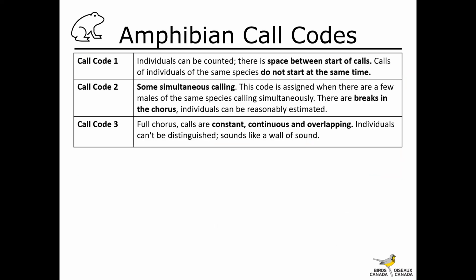Okie dokie. And one more thing to add to the mix. You might go, gosh, Leanne, sometimes when I hear these frogs going, how do you count them? There's a lot of them. And I'm going to go, yes, yes, there is. And when you're surveying for amphibians, we actually use call codes as opposed to counts of individuals because it can be next to impossible to count the individuals. Unlike birds, when you have a lot of frogs, you have a lot of frogs. And it can all just start to blend into a wall of noise.